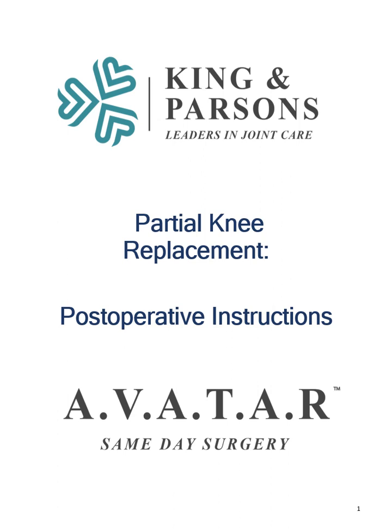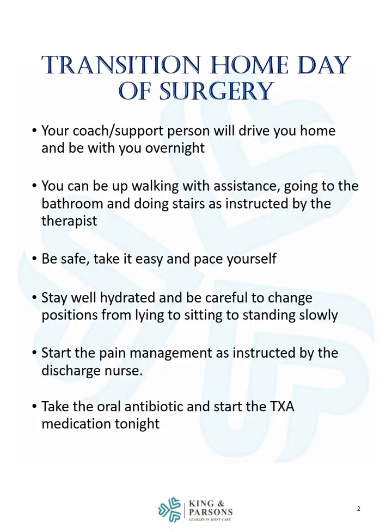This video will review postoperative instructions after partial knee replacement. On the day of surgery, when you transition home, your coach or support person will drive you home and be with you overnight. You can be up walking with assistance, going to the bathroom, and doing stairs as instructed by the therapist. You should be safe, take it easy, and pace yourself.